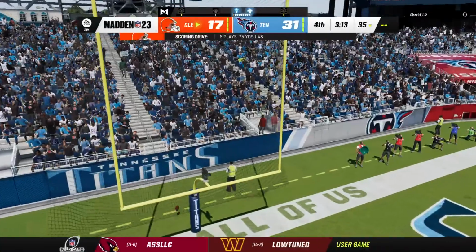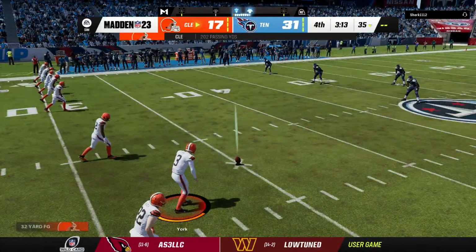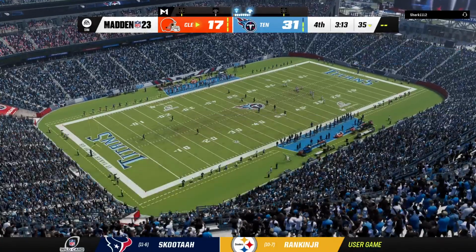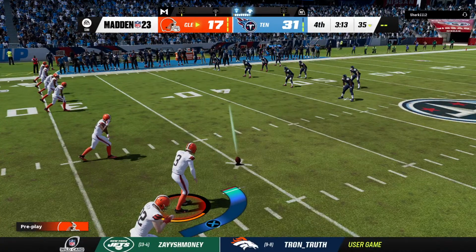Extra point by York is up and good. And the lead will be cut down to 14. 2 scores down, 3 timeouts left. Still a chance if they can somehow get this one back. The Titans are going to use the first of their timeouts. That'll leave them with 2 remaining. We'll be back after this.